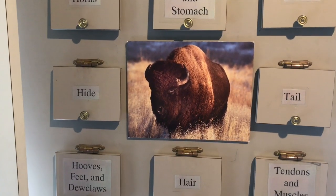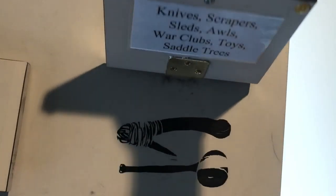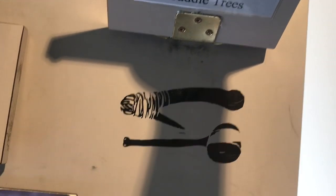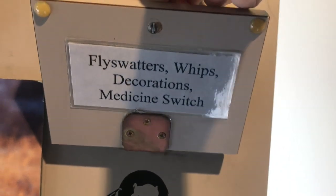Now, something that we often take for granted is that the American Indians used the bison for pretty much everything. Bones, knives, scrapers, sleds. Cool. What about the tail? Fly swatters. That's quite an interesting solution. It really is amazing how resourceful the Native Americans were. There was no piece left behind, which is partially why it was such a crisis when people started coming in and just hunting them for their skins.